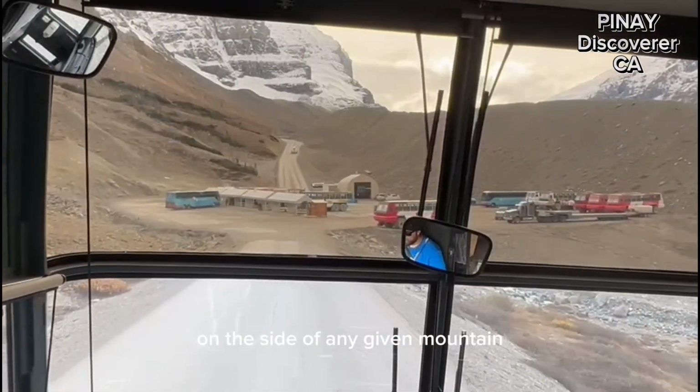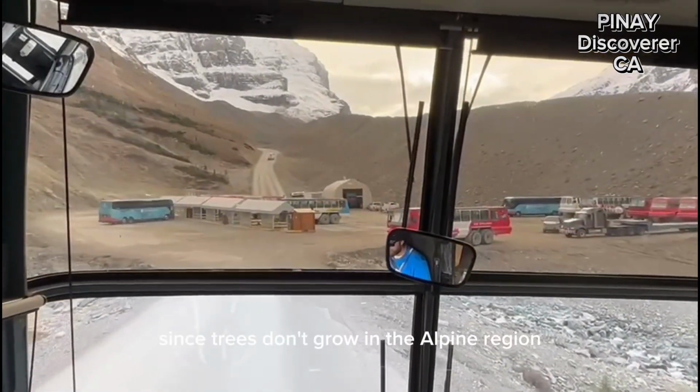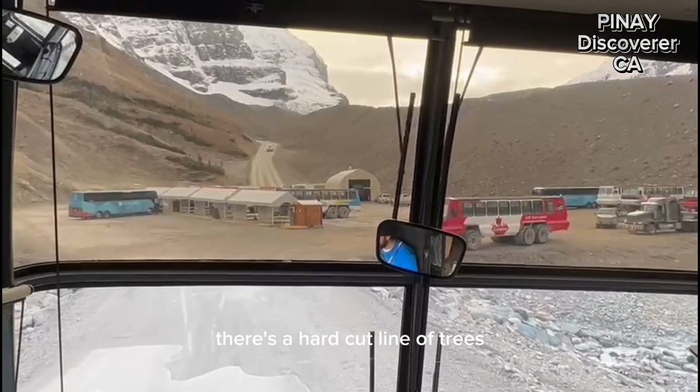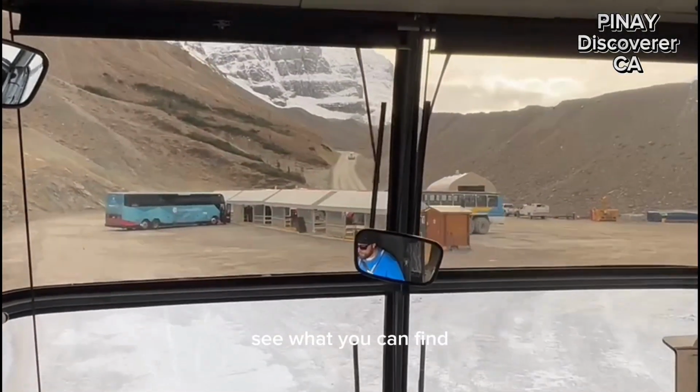You can actually see where it begins on the side of any given mountain by looking for what we call the tree line. Since trees don't grow in the alpine region, there's a hard-cut line of trees about 3/4 of the way up any mountain. So next time you guys are on the highway, take a look, see what you can find.